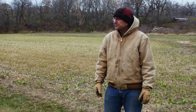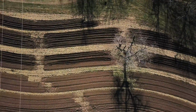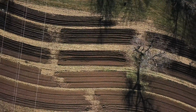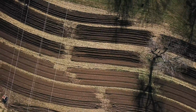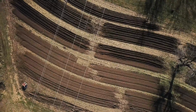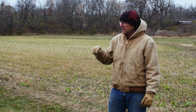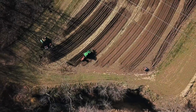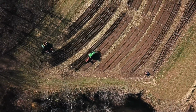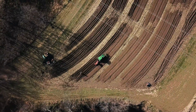So we'll see. The plan of attack is this. Sean has already come down and done a GPS footprint of the field. He's gone back and designed the layout of the planting. Now he's going to bring his tractor back down, and he's gonna basically lay out the path that we need to till ahead of his planter.